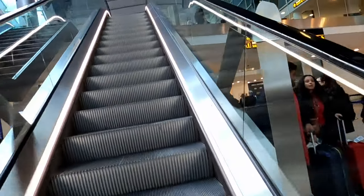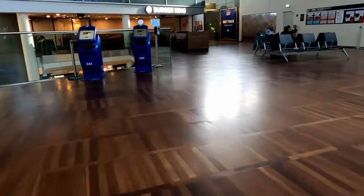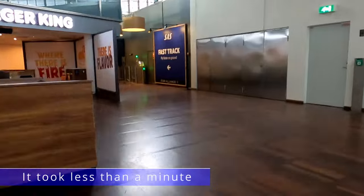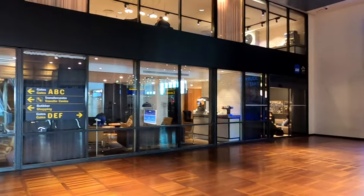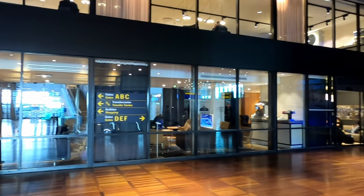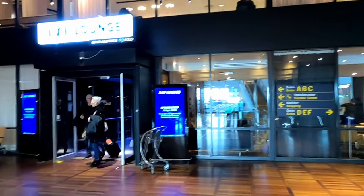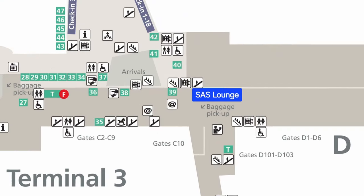But now, let's head over to the security check, which is a separate one, only for SAS business and premium economy passengers. Lounge access to the SAS lounge is included for SAS Plus passengers as well. The lounge is located in Terminal 3, behind the security check.